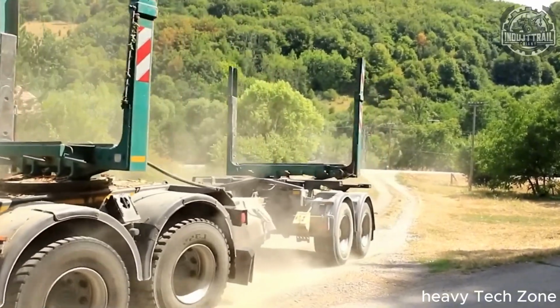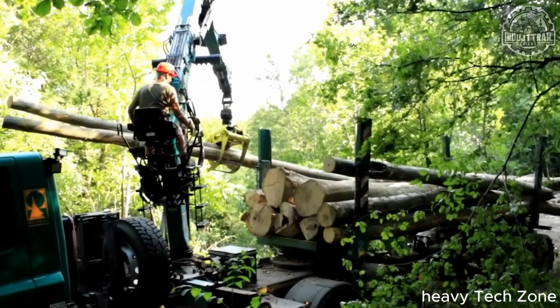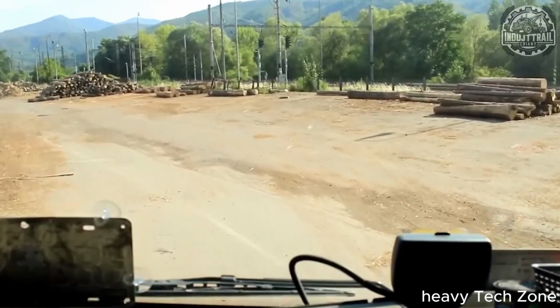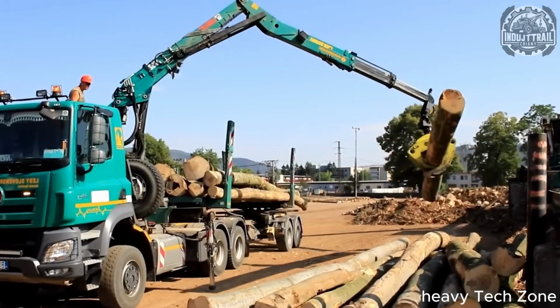Ready to break free from the daily grind? Let the beauty of the Slovakian forest surround you. In this peaceful video, follow the journey of timber from Pila, Grnovic district, to its final destination, pure relaxation.